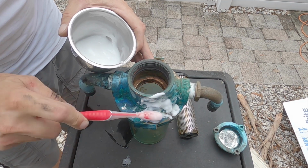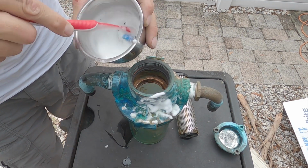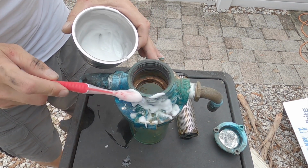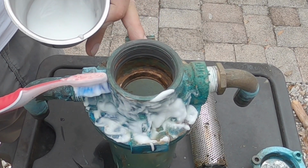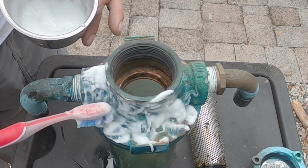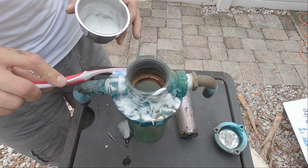Not exactly the easiest paste to work with, but I wonder if it's the baking soda or the vinegar that's doing anything. I guess both.